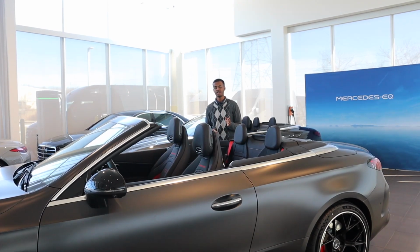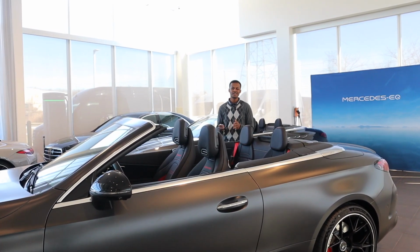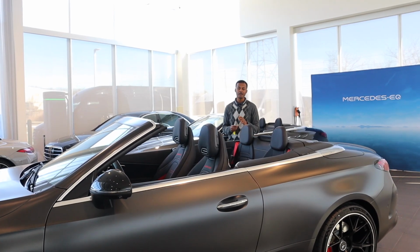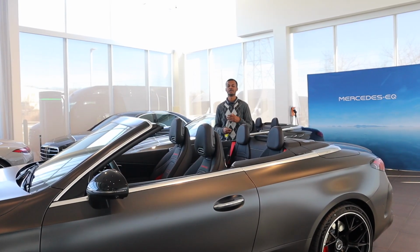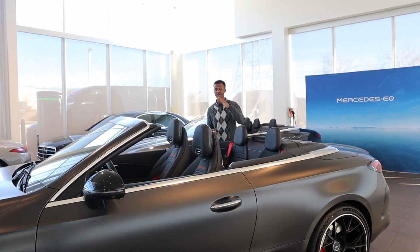I'm going to show you right now. You can also do this while driving. Slow speeds, normally recommended 30 or 20 kilometers an hour or less. I always recommend you do it at a stop sign or at a stoplight, just because you don't want the wind to catch the roof, but it is rated to close right through that wind.